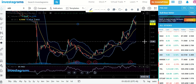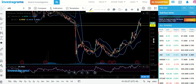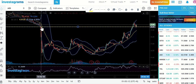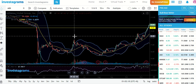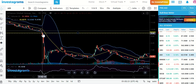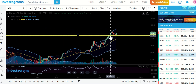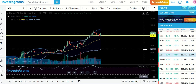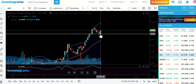Let me go back. For AGI, this is indeed a bounce. If you see here, this used to be a resistance, right? It had a support right here, and then there was a gap down that happened, and then there was a wick formed right at this level. See that? And then now, what happened here is that 2 days in a row that became a resistance area, and then we managed to go beyond that. So we had a breakout, but it is revisiting that level again.